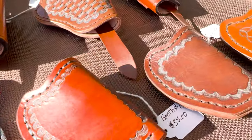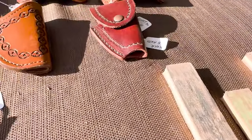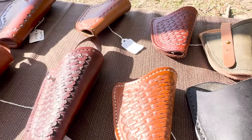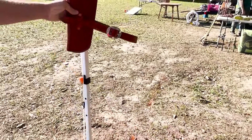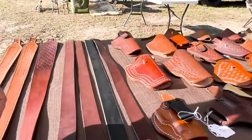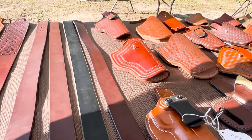You make a gift card, all kinds of rifle sleeves, guitar straps, scapular, strap goods of all kinds. Wow. And y'all, I know the video probably doesn't do it justice, but you can just tell when you feel something that's quality made.